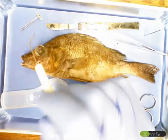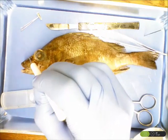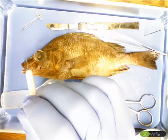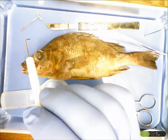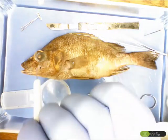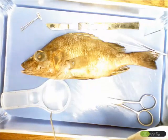The nostrils. Nostrils are here. These are also called the external nares. They are at the anterior end of our specimen, and they are superior to the mouth. The nostrils are not used in respiration like they are in humans. They lead directly to the olfactory sacs, so the area where they can interpret smells inside of the water.